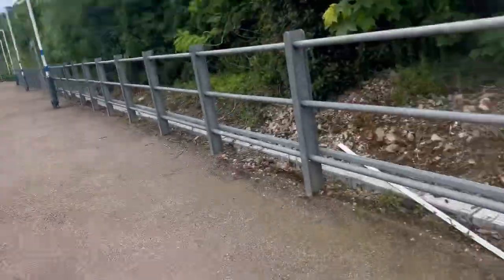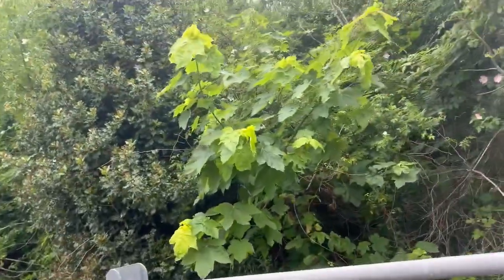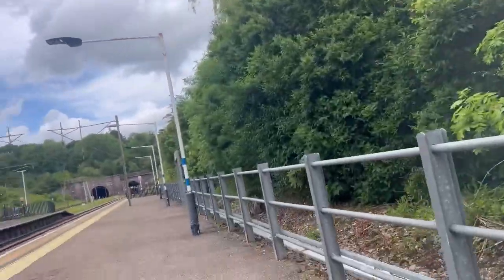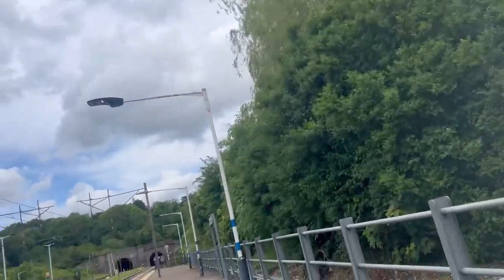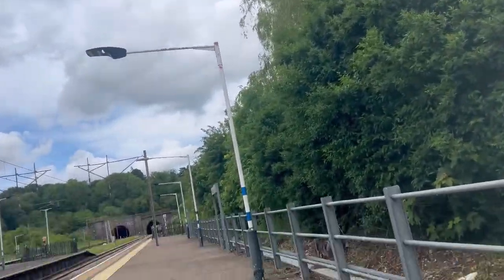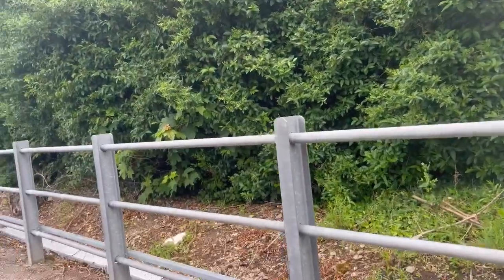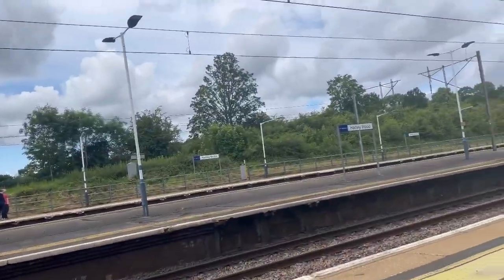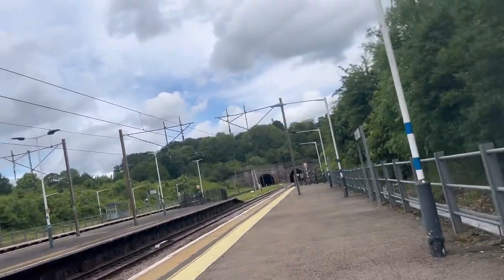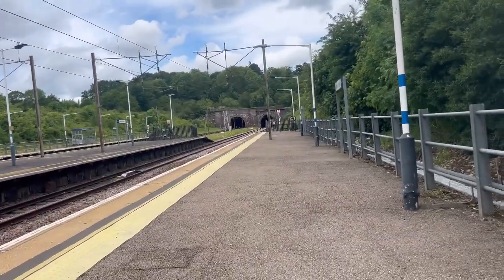So I've moved to the southbound platform because they've got a special one coming through in about, I'd say 12:30, so they've got one coming in about 5 minutes. So I rushed over to this platform just so I can get a shot of it because I have a feeling it's going to be a 37, so yeah.